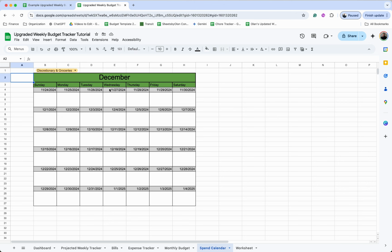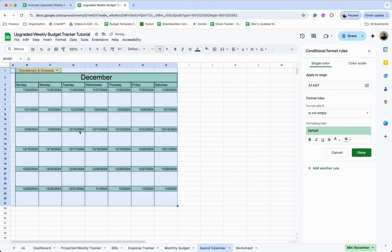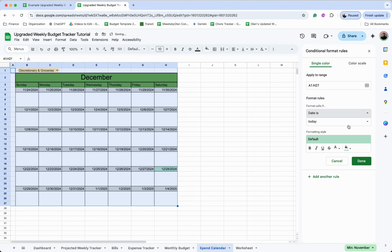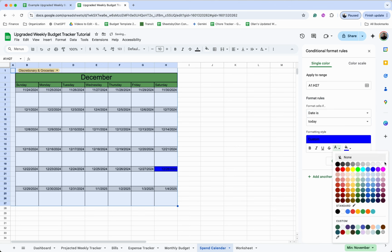All right, so now we need to add some conditional formatting. But before we do, let's make this A just a little bit smaller. I'm going to select cells A1 through H27. Then go to Format, Conditional Formatting. I'm going to say date is today. And I'm going to make that a blue with a white color.